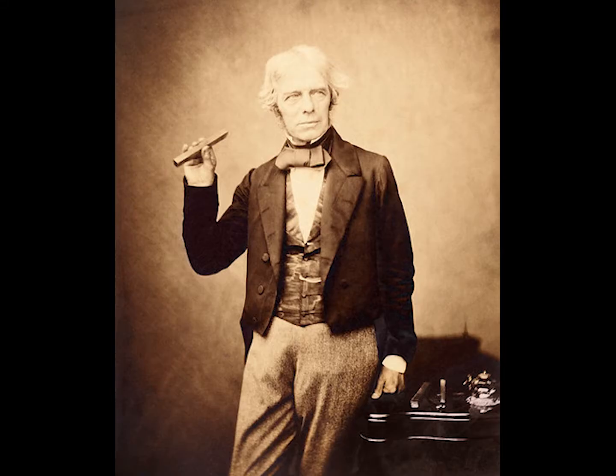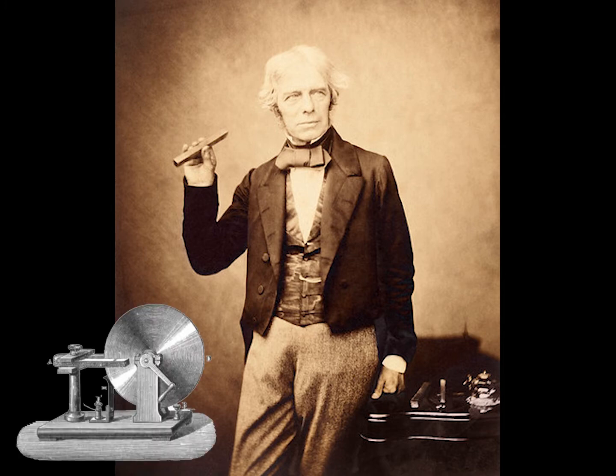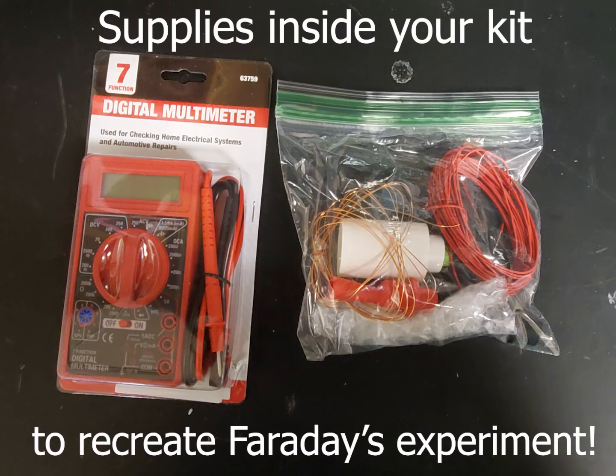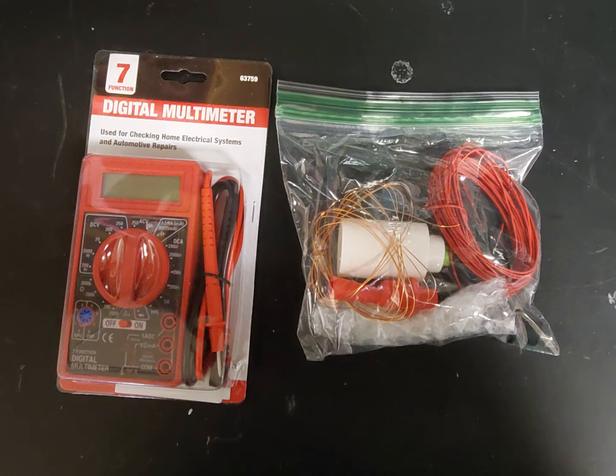This was first demonstrated in an experiment performed in 1831 by Michael Faraday, a British scientist who studied chemistry and physics. It led to the discovery of electromagnetic induction, which is known as Faraday's law. Now you will get to recreate Faraday's experiment to prove it for yourself.